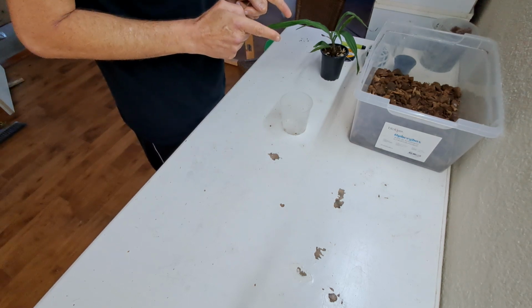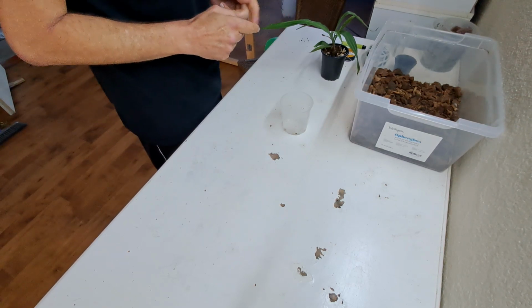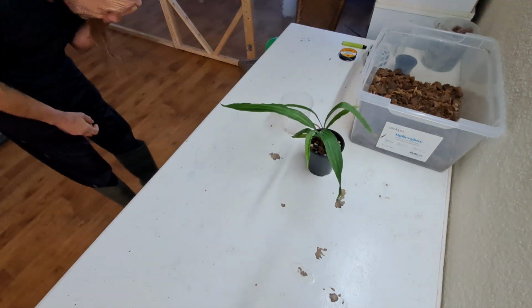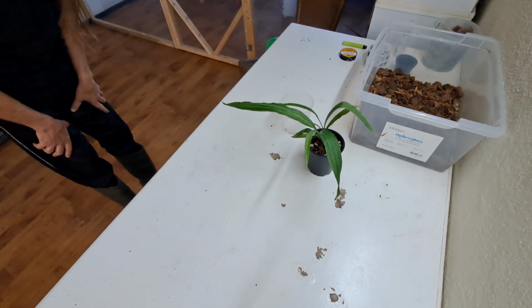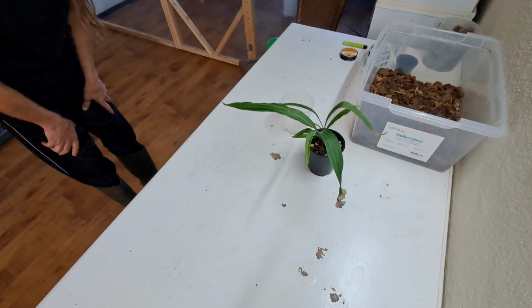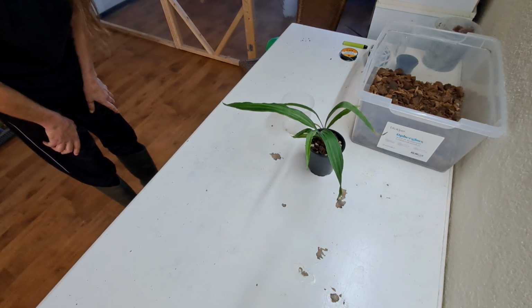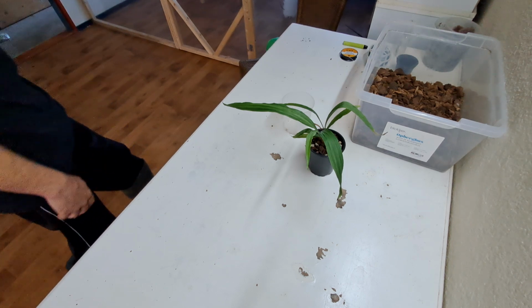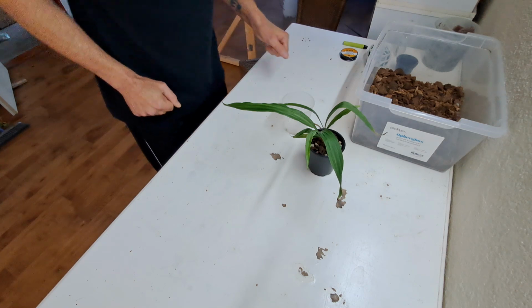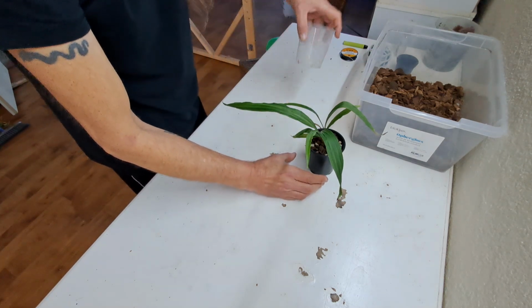A quick report. Yes. Phaius. And don't ask me what kind, because I put a label on another orchid and I forgot which one that was. Yeah, I'm not gonna look for it. Phaius. Small pot.